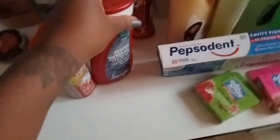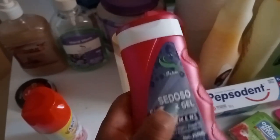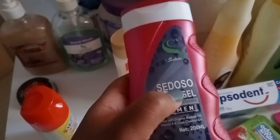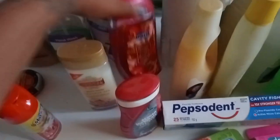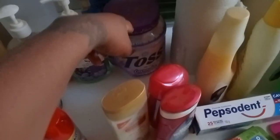These are shower gels, the 3 of them. This is Sedoso also. That's why I was saying Sedoso products are very affordable, and also they have variety. And then this is shower gel. These are shower gels. I like this one. It smells really nice. My Omo. I don't use toes. This is just Omo that I bought nikeka kwa mkebe ya toes.